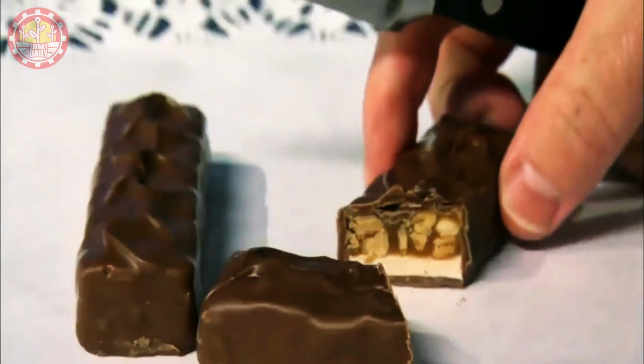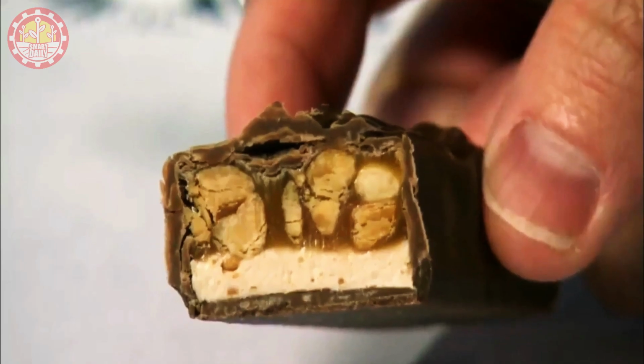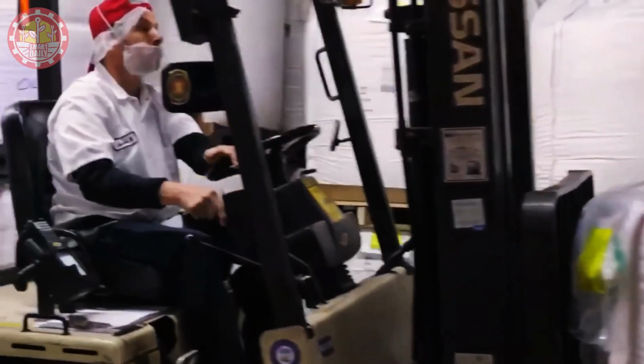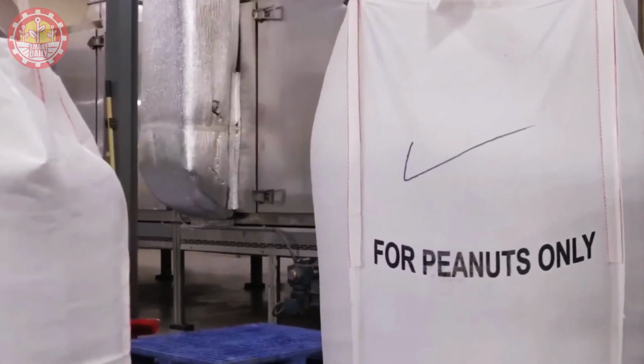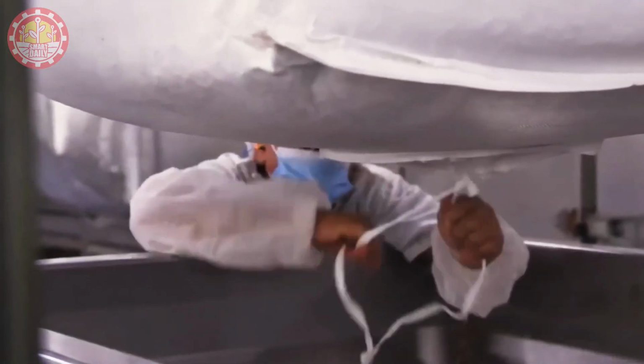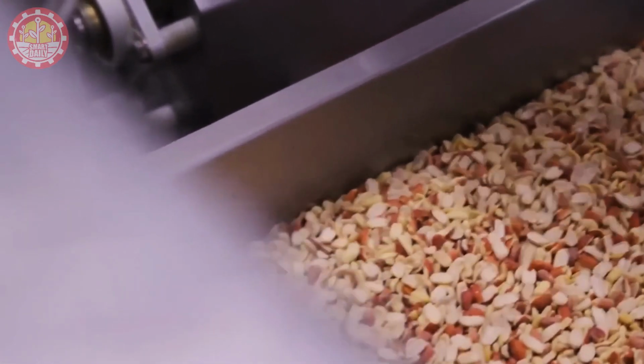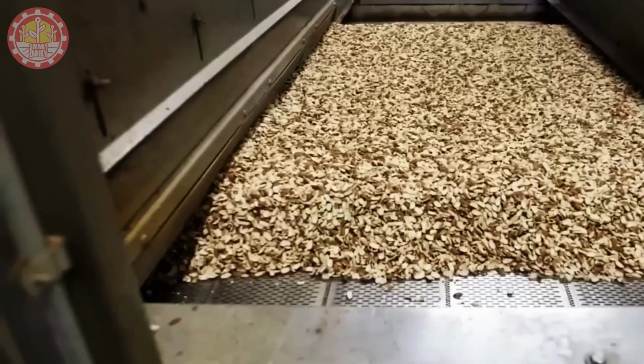Now we're at the peanut part. Snickers needs that crunch to be Snickers. In the factory, they start with these giant bags of peanuts, 2,000 pounds each. That's heavier than a car, like heavier than your family's minivan. Imagine a huge sack of peanuts, taller than you, just waiting to be opened up and turned into candy.